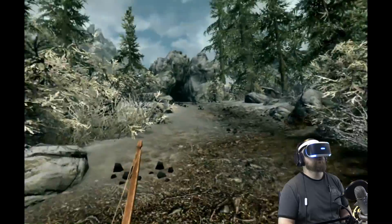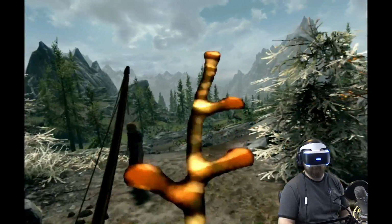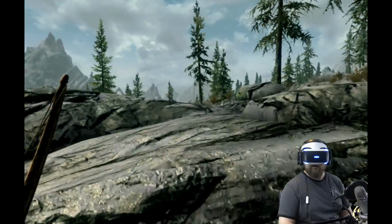So as you can see, we have made it past the first part of the game, the Helgen stretch, which is really a tutorial. I just want to avoid this guy just so we can do our own thing. We'll meet him back in town.